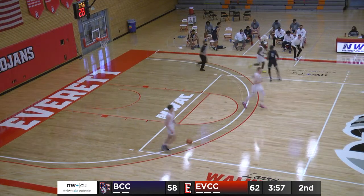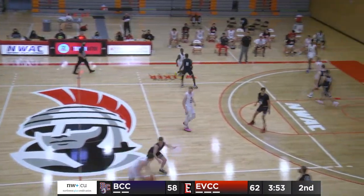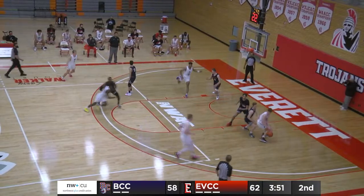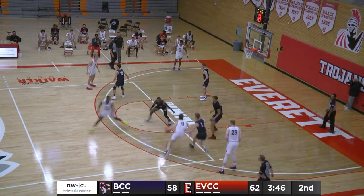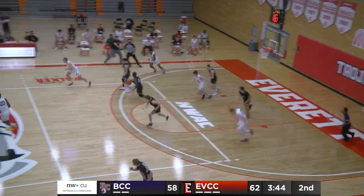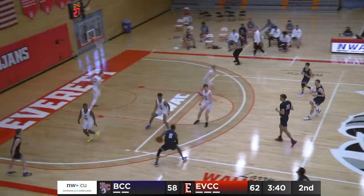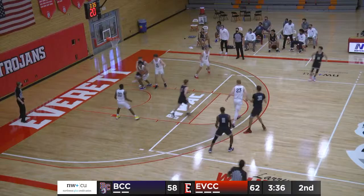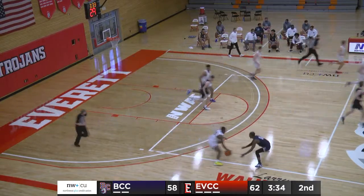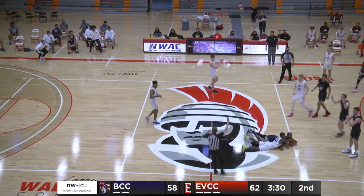Inbounds. And Milliken comes across. Gives it to Devin. Back to Cam. Milliken gets it poked out of his hands. Baker with the ball. He'll slow down. Shot for three is short from Johnson. Dilworth loses it.